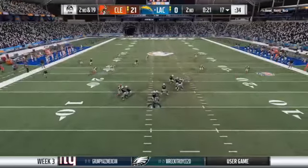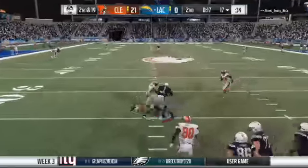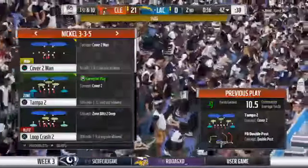Off the play fake, Hackenberg. And some room to roam now. And he's going to be brought down by the face mask. Here come the flags. This is going to get him a first down.